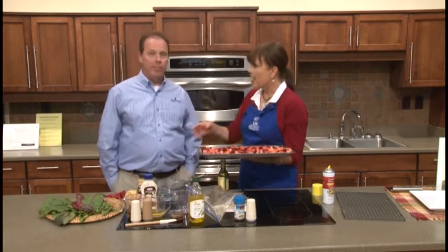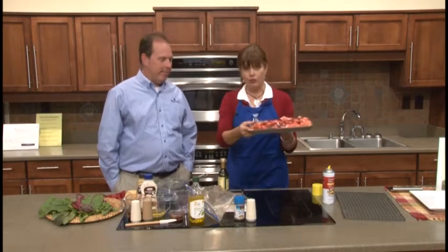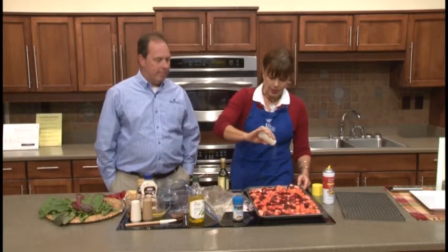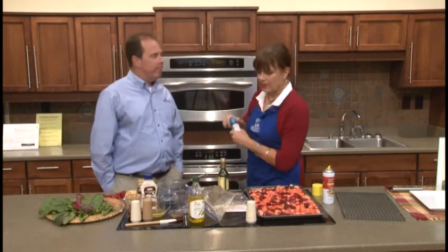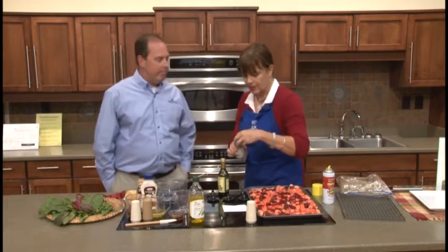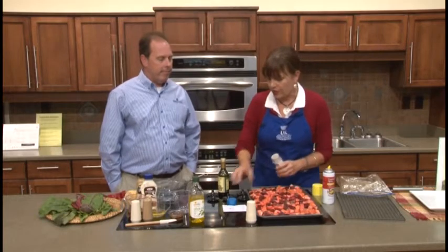So if you don't want your parsnips pink, you could put your beets in separately. After you coat them with oil, they do not coat and do that. So if that bothers you to have a pink parsnip, then just do your beets separate, okay? So we've got them on the baking dish, and you can see how many we have there. And then we're simply going to sprinkle those with salt and pepper. And I like to use seasoned pepper because it has that nice dried sweet pepper flake in it. Okay, so we'll get these ready for the oven.